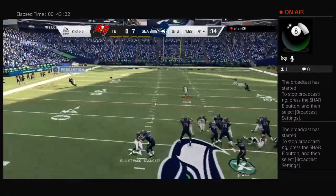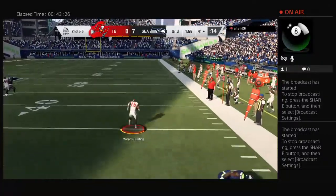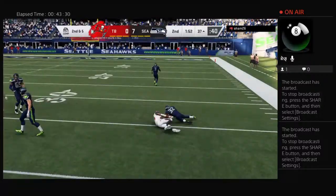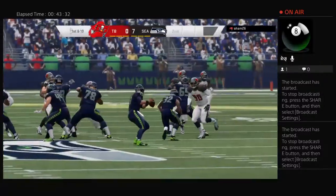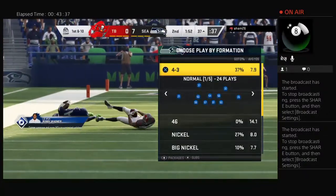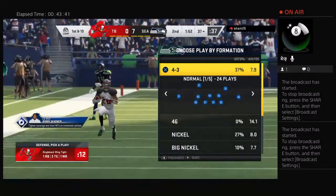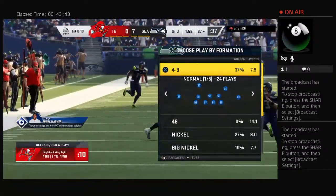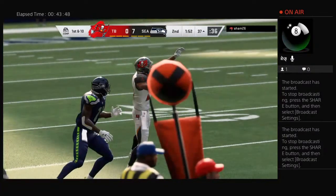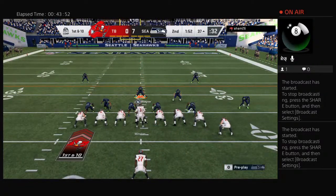From the 41, Wilson. Oh, he tries to get it to Metcalf, but it's intercepted. Picked off at about the 31. And they finally put it into this return, but not before he's all the way down to the 37. Well, that's a drive killer right there. Not a really confident throw either. This one was kind of up for grabs, and it's going to come down in the hands of the wrong team. Line of scrimmage, the 37 on 1st and 10.